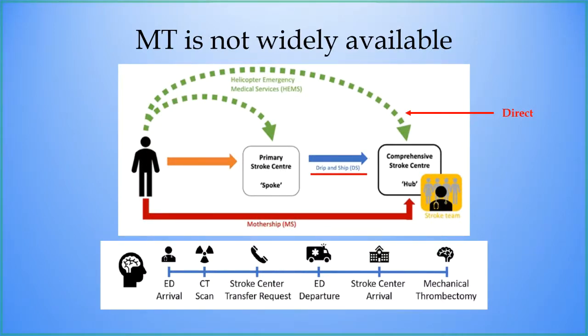At that place, the patient may get a CT scan, and there is a telephone call or maybe a telestroke visit by a vascular neurologist, over the phone or video, to give IV tPA. And then if they decide the patient may have a large vessel occlusion, the patient leaves the hospital and is transferred to the hub hospital, usually a comprehensive stroke center or mechanical thrombectomy ready hospital, for the mechanical thrombectomy.